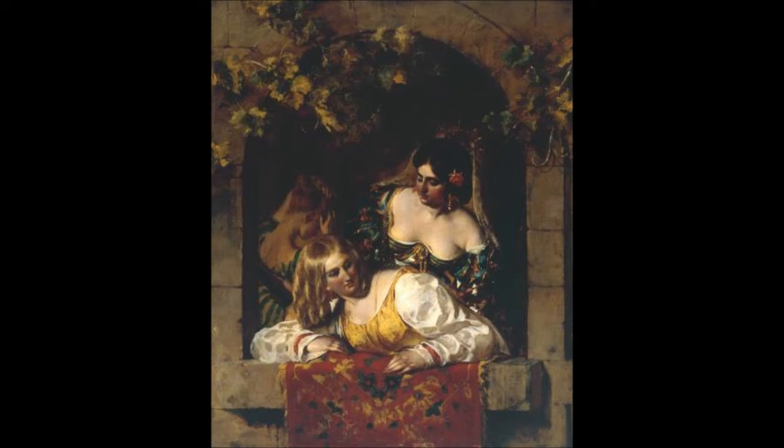The Italian-style clothing likely represents the high level of interest in Italian culture in early 19th century England. The popularity of the style of music now known as bel canto, widely associated with Italy, was at its peak. Likewise, the Italian plays of William Shakespeare had become extremely popular in the period.